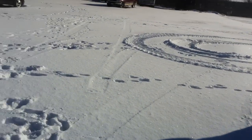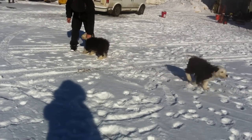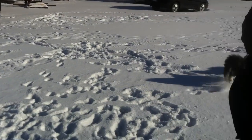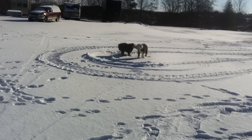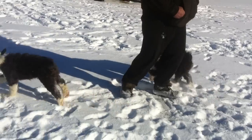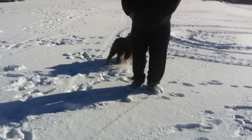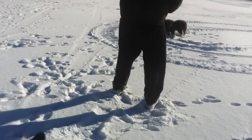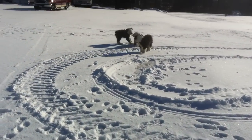And all of them at this point can be walked off leash, because that's how I like to train them. So this is the best way I figured I could get their markings.